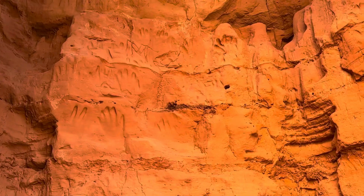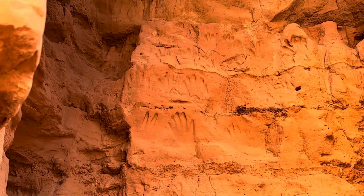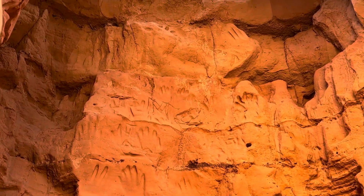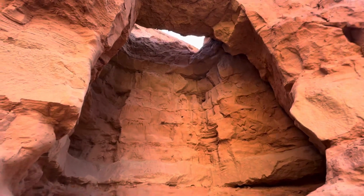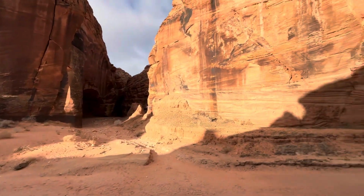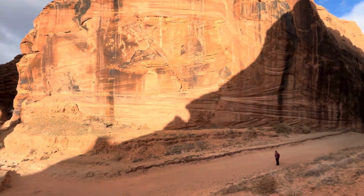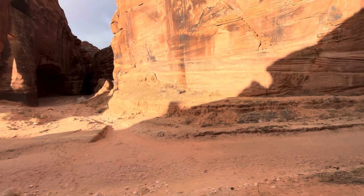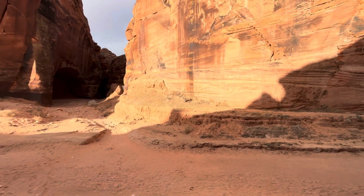But anyway, what's interesting about this place, besides these spectacular slot canyons, is from an archaeological standpoint, there are signs of ancient Pueblans. Some of these, I guess, dwellings and petroglyphs and handprints are around 800 years old. So I'm gonna, without making anybody too dizzy, walk over to the canyon wall over here so you can see some of these really cool petroglyphs on the wall.